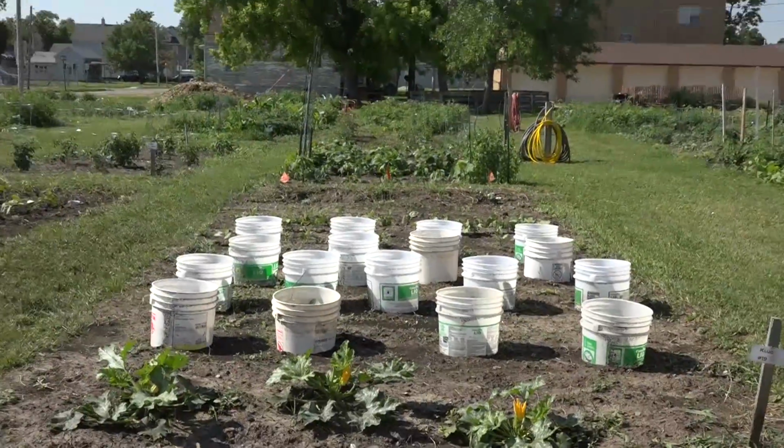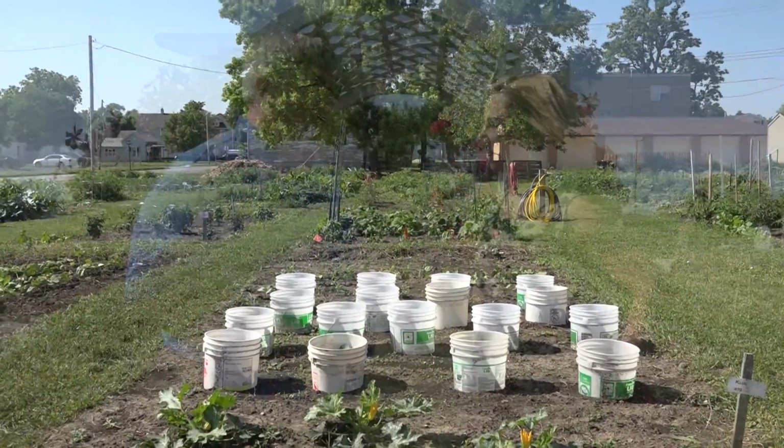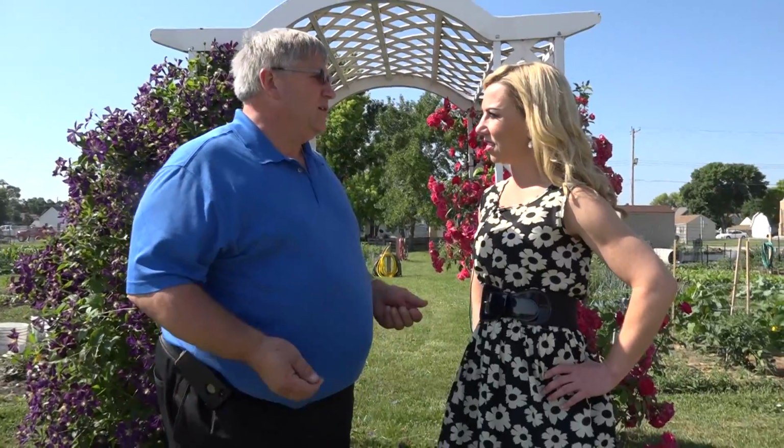And if there's a plot available, people can ask and request that plot. They don't have to be from the church, just anybody who wants to have use. It's kind of a first come, first serve type of thing. And they pay $30 for the 10 by 20 plot, and that covers the tilling of the plot, and also the water is provided for the whole season.